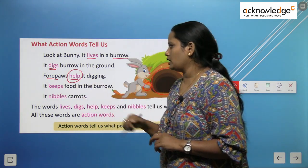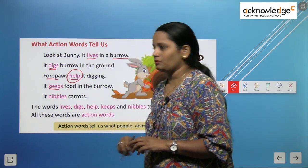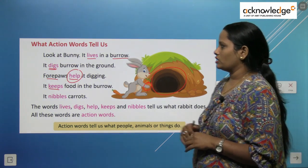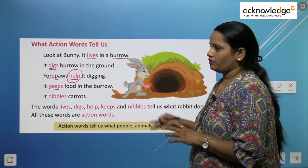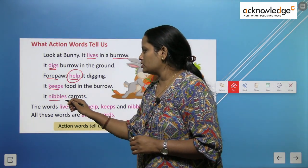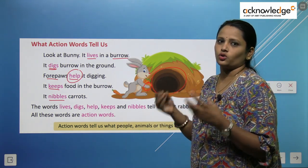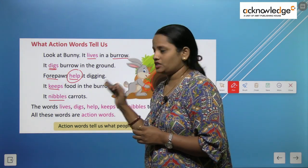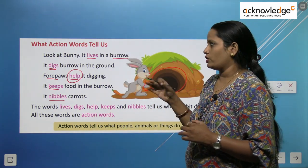It keeps food in the burrow. So again here we are going to read keeps. Keeping is a work that the bunny is doing. So all these purple or pink words given in your book are the action words. It nibbles carrots. Nibbles means eats. So eating is also a work, and the bunny eats carrots. So all these pink words are your action words.